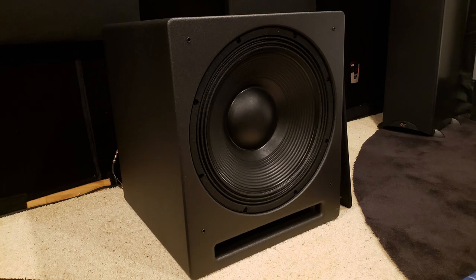So it's pretty awesome. So, guys, this is my unboxing video, and I'll show you how I got it downstairs and plugged it all in, and I'll show you a little video of it moving. It's just a sight to behold to see a 21-inch subwoofer move in a home theater.